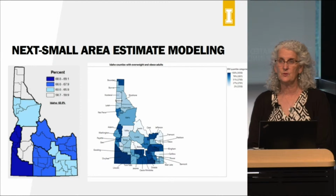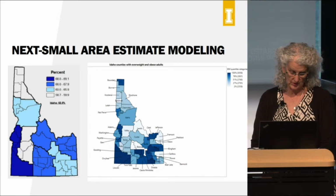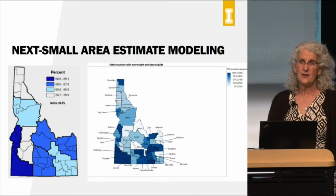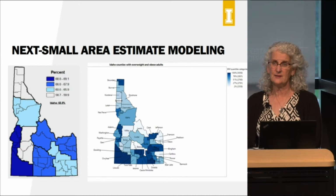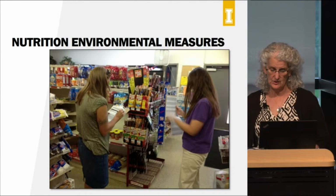I was able to work with colleagues in statistics to derive county-level measures using small area estimate modeling. Why does this matter? Now counties that didn't look any different with regional data knew that they were different. They knew their strategic populations.